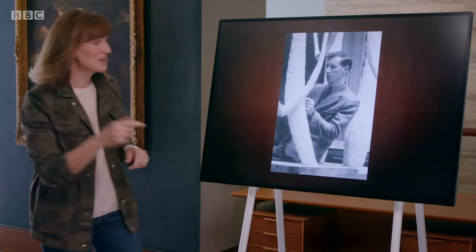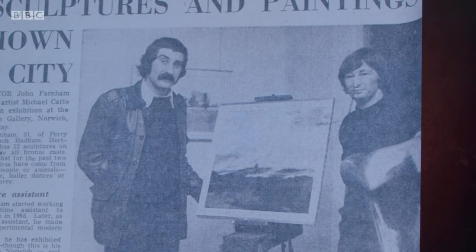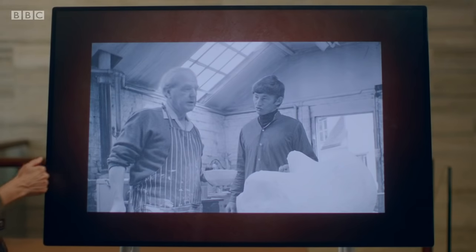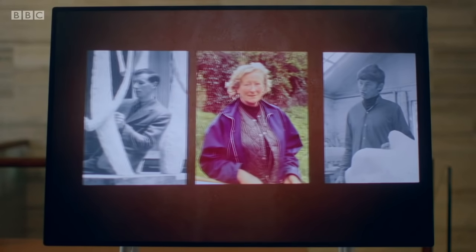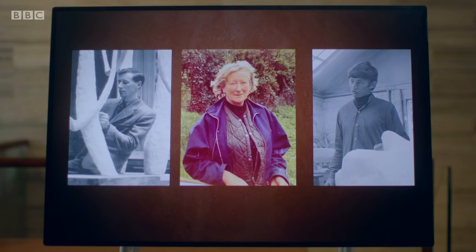There's a link there, and that's not the only one. Let me take you back to the Pottergate Gallery. I want you to look at this man here. Now, this is John Farnham. And John Farnham also worked for Henry Moore as one of his assistants. Here he is, Henry Moore, of course, from 1960 until Henry Moore's death in 1986. And here he is working on one of Henry Moore's sculptures. Not one, but two assistants linked to Betty Jewson, but also crucially linked to Henry Moore. We're so close. That's incredible. So interesting. Not quite there yet, but we're getting closer. Fantastic. Thank you, Fiona. Great.